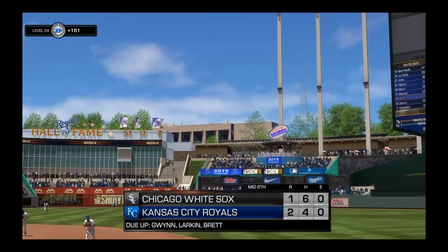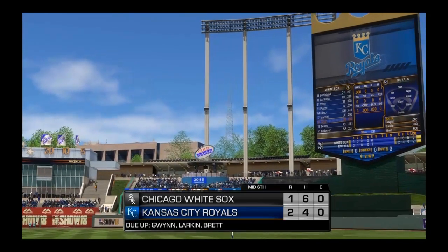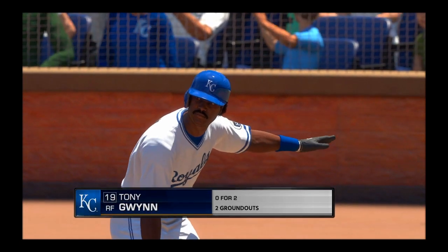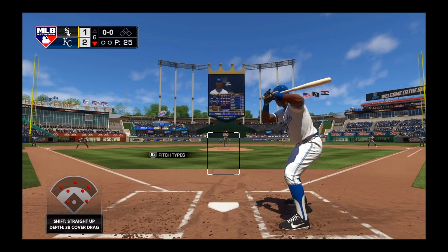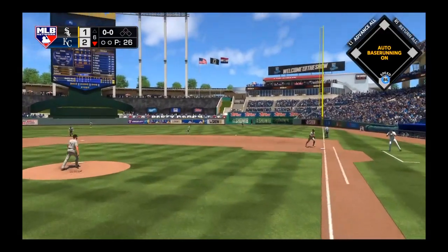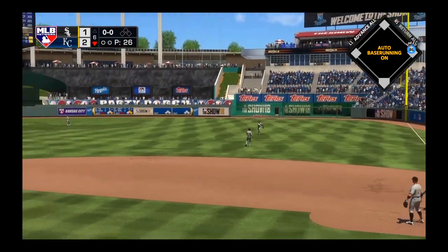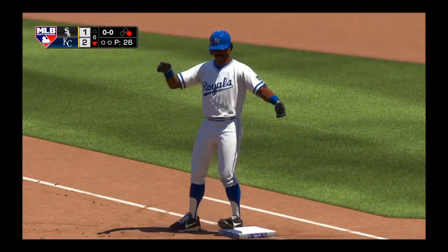1 hit, 1 left. Top of the order due up in the home half of the 6th. It's the Royals 2 and the White Sox 1. So the Royals batting order turns over and set to go, Tony Gwynn. He was a ground out victim last time up. Third baseman in tight, protecting the bunt. The first pitch on the ground to the right side, and that is through into right field for a single. So the leadoff man reaches in their half of the 6th.